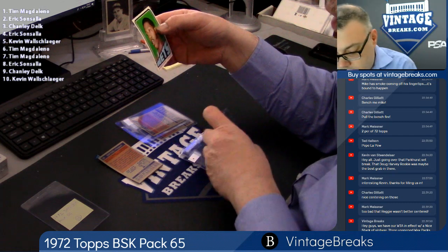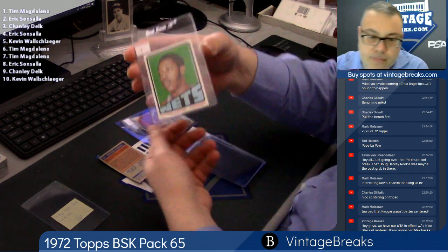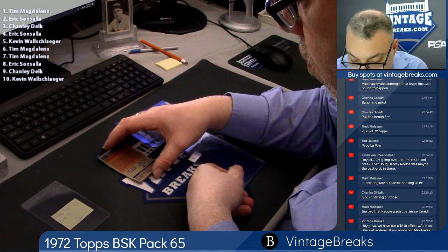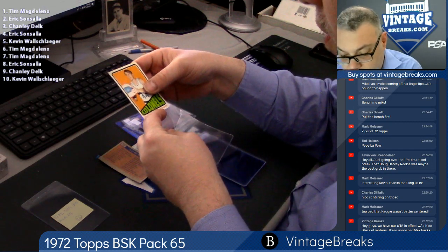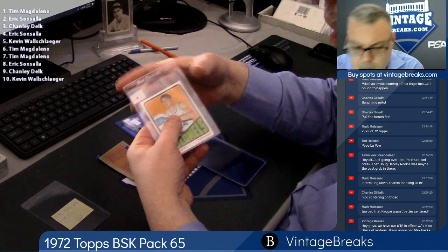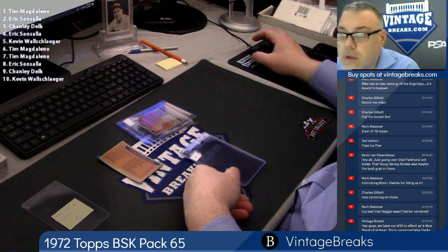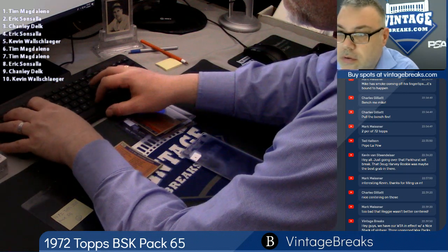George Carter. Spot 3. Dan Issel. I want to say it's an Issel rookie, but I think it's a second year Issel. It's nicely centered now. Let's see what that sells for.